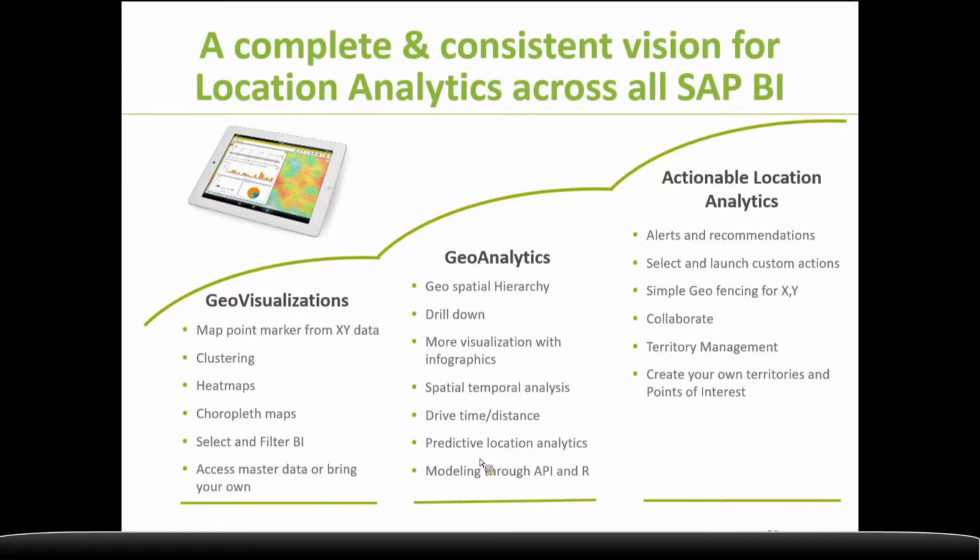Finally, on the right, we're going to illustrate some of the other, more advanced options that are around actionable location analytics. The focus here obviously is going to be how can you collaborate, how can you socialize the findings with other individuals within an organization, how you can set up different types of mechanisms, like alerts and recommendations.